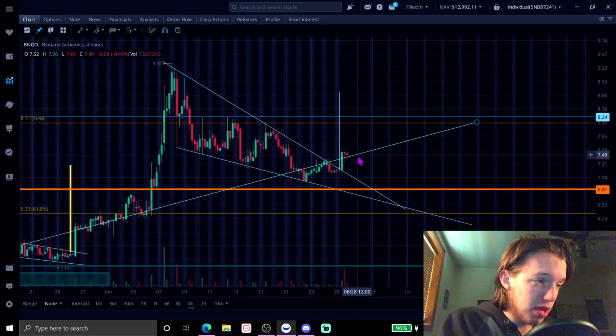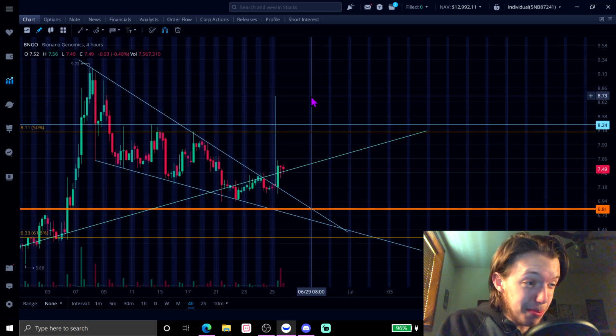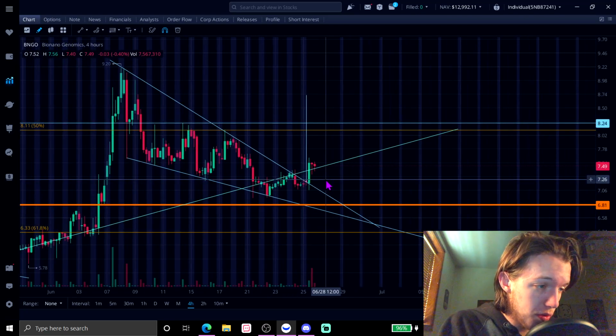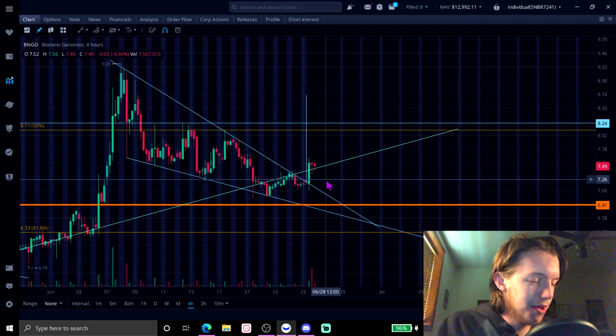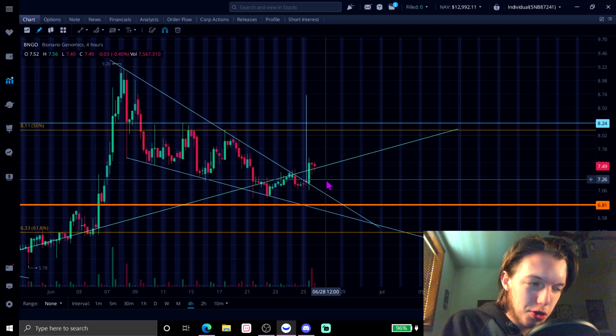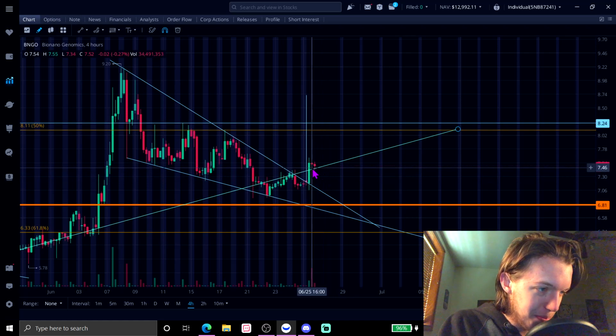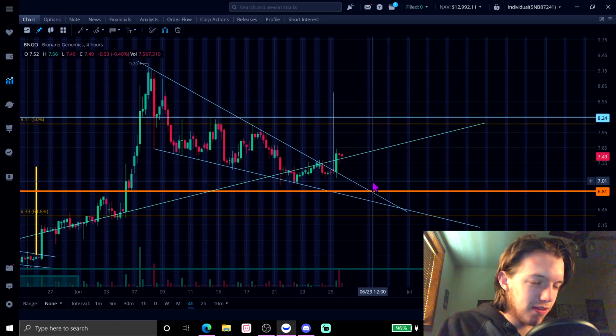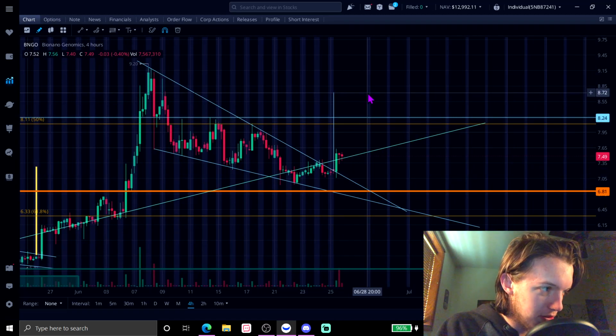And that's why we actually have a price target drawn up and placed to the upside. And also because we have a confirmed breakout here. We have 3 4-hourly candle closes above this ascending level of support and the descending level of resistance. So this is a confirmed breakout, and the price target here is about 8.70.